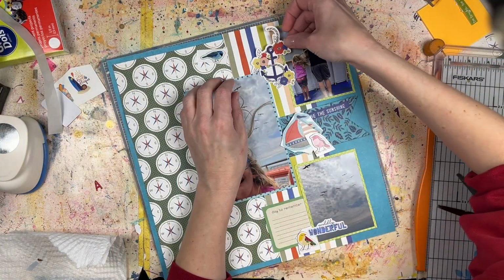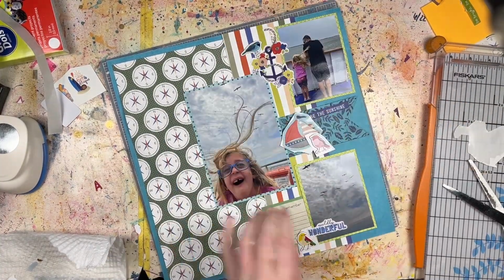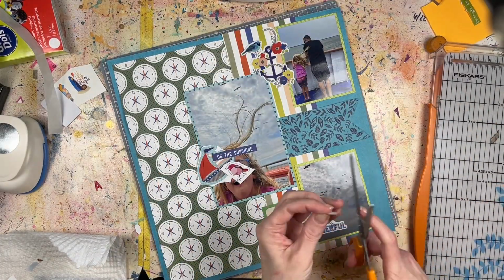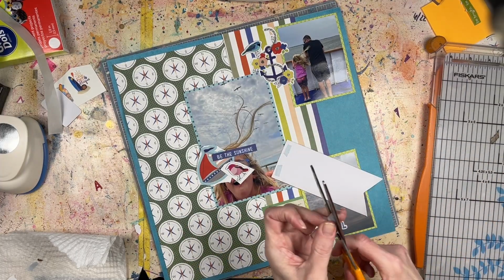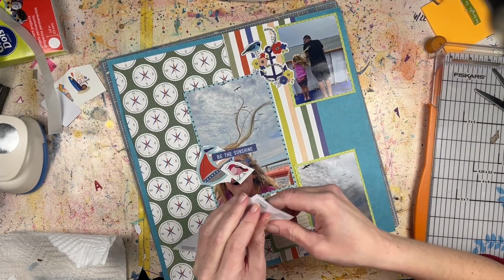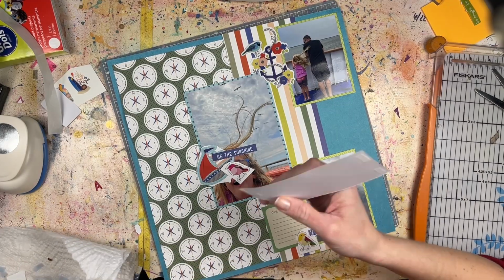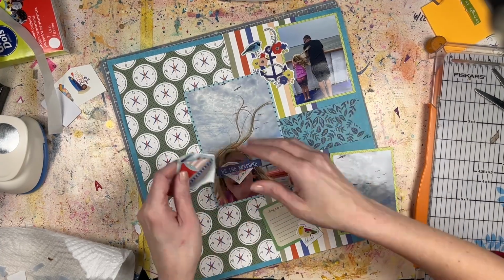And I'm doing the birds because in two of the photos, there are all these seagulls flying around the ferry boat. And I guess the seagulls know, hey, here's a boat. It's got people on it. There's going to be food, because they just swarmed the boat. And actually, I'll put this in the journaling when I get to it. One of them pooped on my husband's shirt, on his shoulder. So that was really gross.